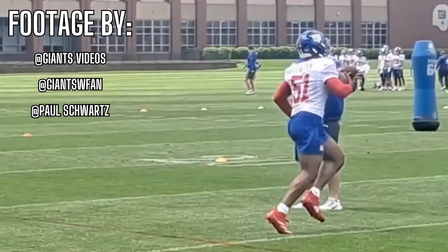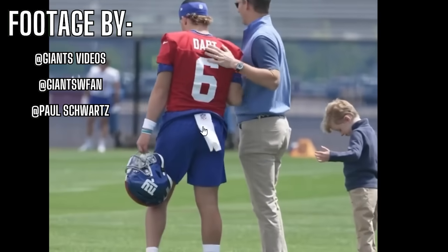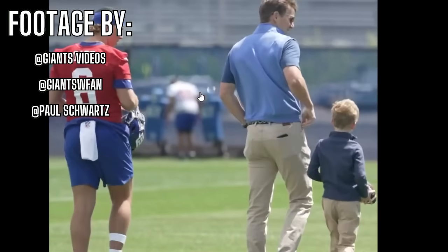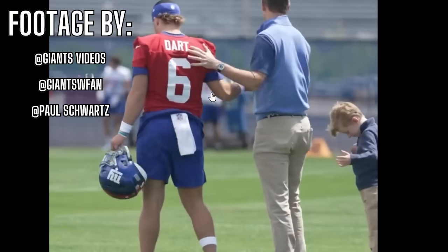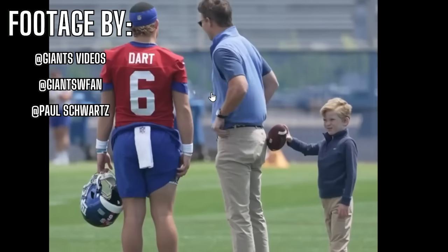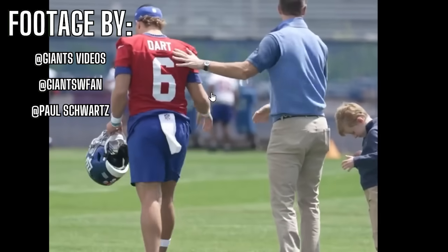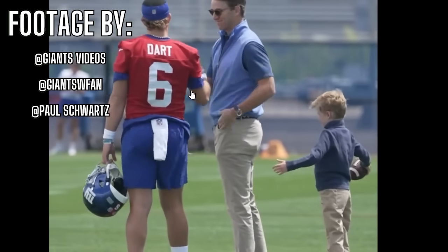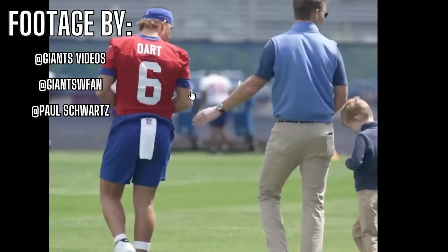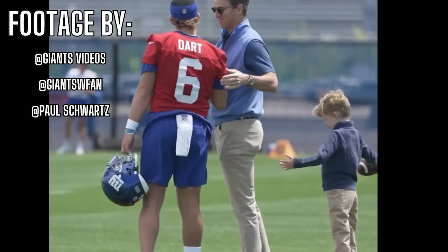Now, here's a quick little video of Eli Manning and Jaxson kind of catching up real quick. I know it doesn't show a lot, but I did want to show you guys this little interaction by the two, the former Giants quarterback. I'm guaranteeing you're going to see a lot of mentorship by Eli Manning, trying to help the Giants find their next quarterback of the future, and potentially a guy that can help them win a Super Bowl down the line. We'll see what happens, but Jaxson probably loving the mentorship here by Eli Manning.